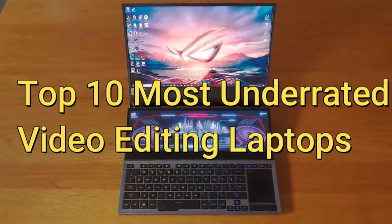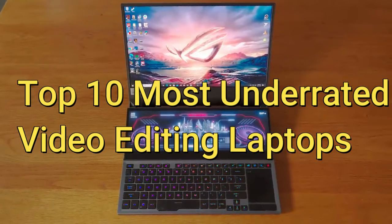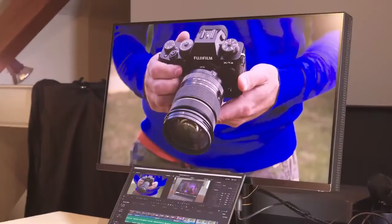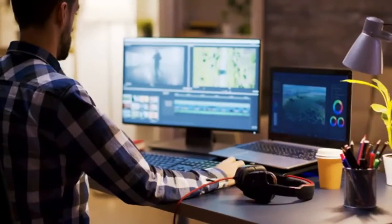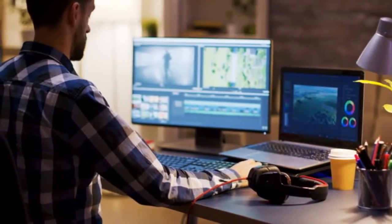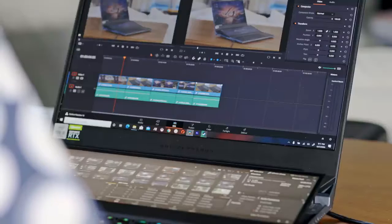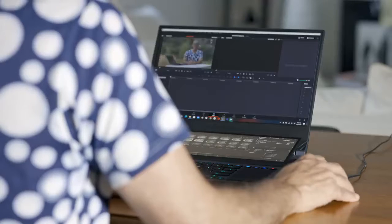Top 10 most underrated video editing laptops. For raw HD, 4K or special effects, you'll need one of the latest video editing laptops to use. Whilst you can cut tiny clips with a low-price laptop, they don't have a smooth and discrete graphics processor or a high-resolution monitor. You would want one with a standalone graphics card to be the ultimate video editing laptop.